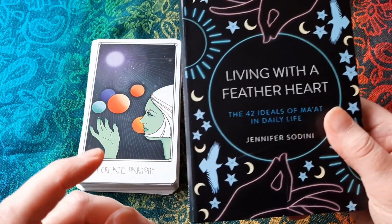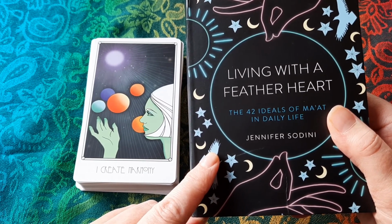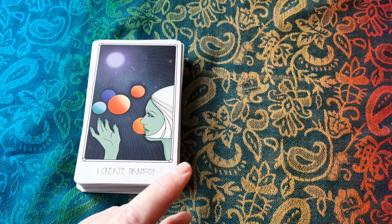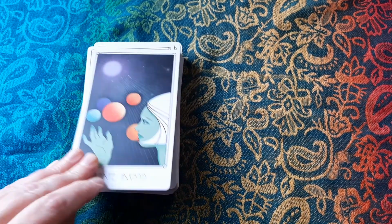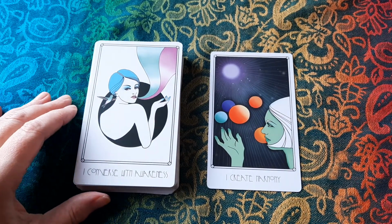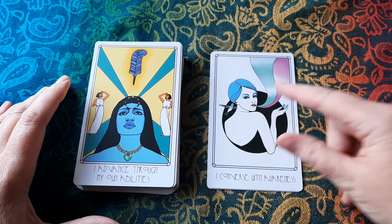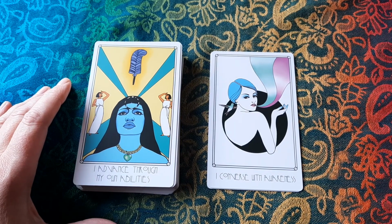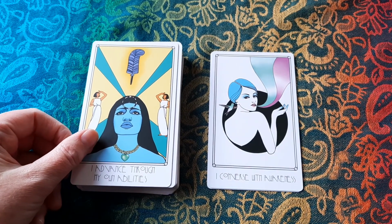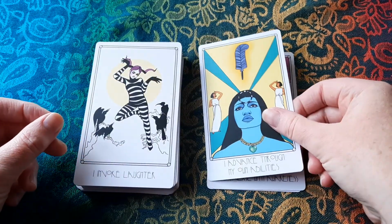prompt you. And because they're ideals, the 42 ideals of Ma'at, they are cards that really advise you on how to live well. And they can be quite challenging, but I find they are really quite helpful to work with. So I create harmony, I converse with awareness. So in a sense, it's an affirmation deck, much like the Personal Power deck earlier, whereas where that was about self-esteem and helping build your own sense of personal power, this is more about living in a moral way. I advance through my own abilities.